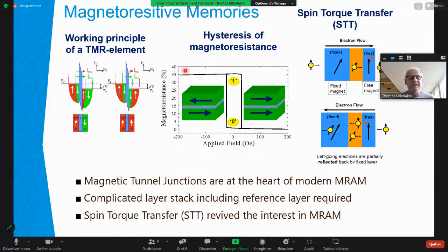And this is based on the fact that if you tunnel through such a thin tunneling barrier, you also have to find unoccupied states with the right spin orientation on the other side. And if the polarization is in the opposite direction, then this situation is simply not matched, and the current will be much lower.